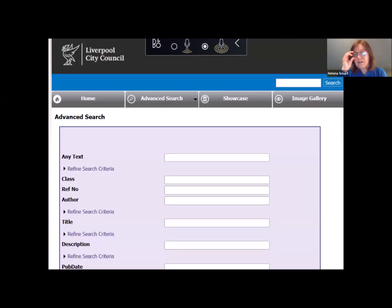This is our catalogue, which is on the council web pages, and the "any text" box is the one I usually use. So you can put in Gateacre, the Black Bull, one of the schools that you went to, and you can see what comes up. If you're lucky, you'll get a little photographic link on it, and you'd be able to see an image. Or if not, you could view it and come in, contact us and come into the search room.